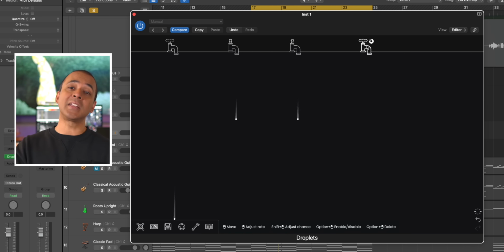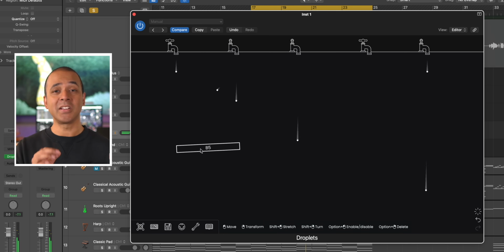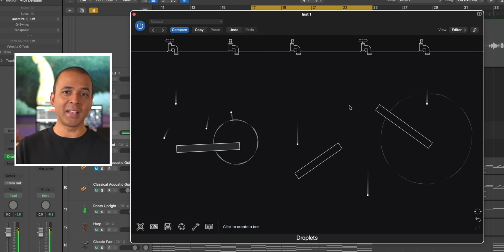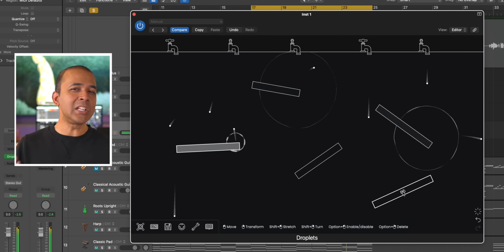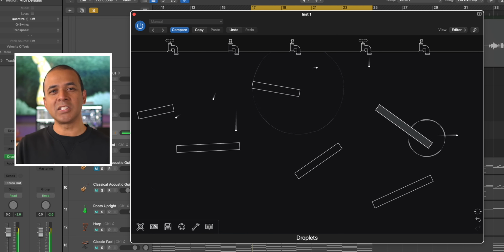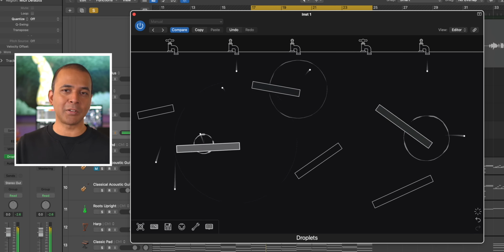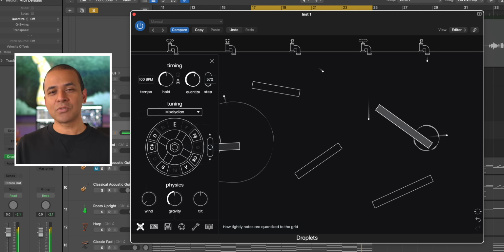In Droplets, you can place, arrange, and modify bars and drippers in various ways. You can adjust the drip by turning a handle. The length of each bar controls its pitch, and even small adjustments can lead to entirely new musical patterns. So even though you're relying on physics here, you can control a lot of stuff.